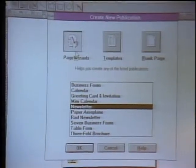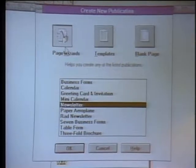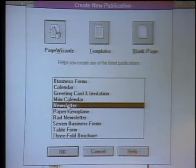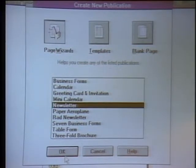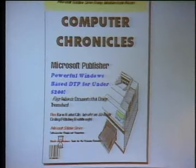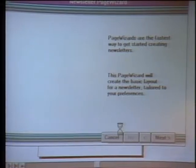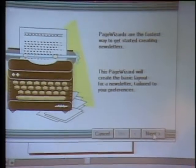Both Works and Publisher feature something called wizards. What a wizard is, it's like having a graphic designer, in this case, right in the box with you. For example, 60% of our small business users want to create newsletters. So we've incorporated a page wizard that allows them to very quickly create a newsletter that is going to be very, very professional looking. And Wizards basically gives an outline to give you choices. Exactly. In fact, what it's doing now is it's going to step us through a series of questions.